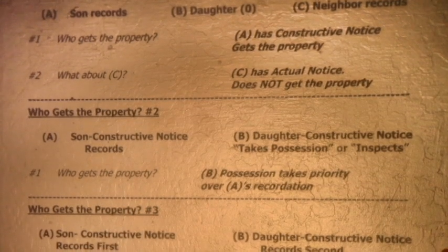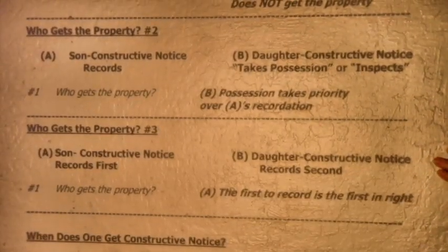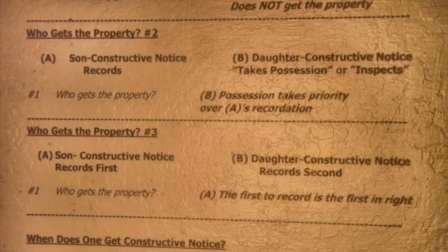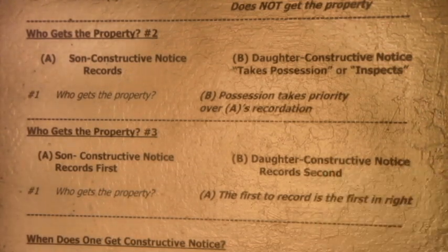The last one is this. A has constructive notice, he records first. B has constructive notice, she records second. Who gets the property if both record? The first to record is first in right. So A gets the property.